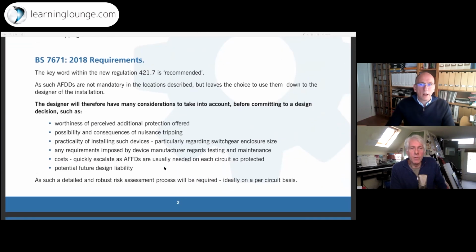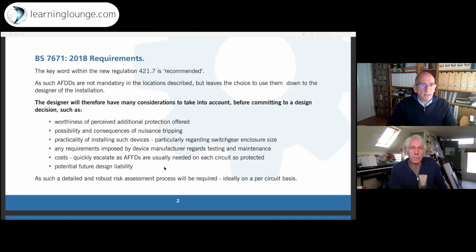Well, this is exciting. What's all this? Well, you were touching on the installation designer doing a risk assessment here, and it'd be worth seeing what the perceived benefit would be. What about nuisance tripping? Obviously, what we don't want, if you have multiple circuits, is that to be a problem. But as I say, in essence, many things have to happen.